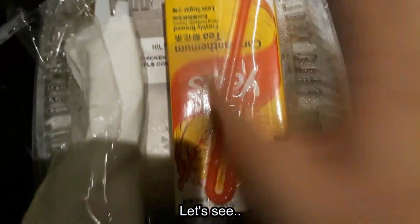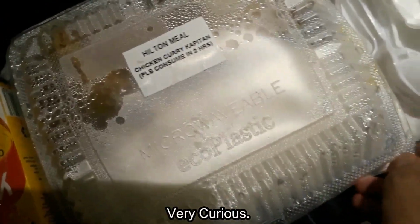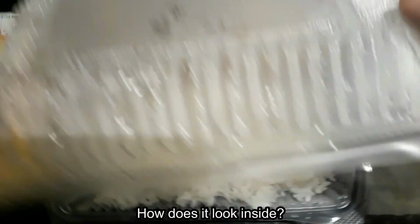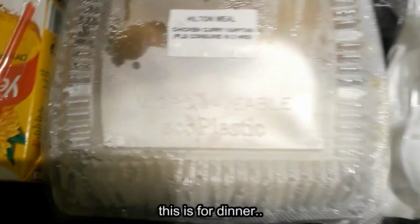Okay, let's see what we have. What do we have? This is chicken curry, Kapitan. Okay, very curious. This is for dinner. How does it look inside? Oh. Okay. So this is for dinner, and I have this chrysanthemum tea.